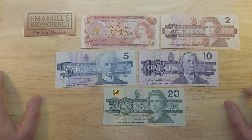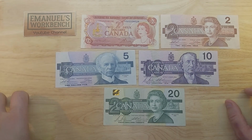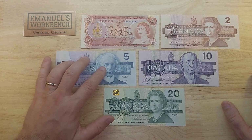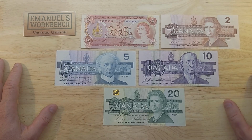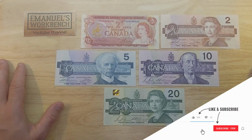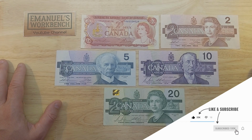I'm missing the 50 and the 100 and the 1,000, but of course I don't expect ever to have a $1,000 bill, but we don't know yet. We don't know what the future holds. Maybe one day we'll see, but for now I'm limiting myself to up to the $100 bill and leaving it at that.